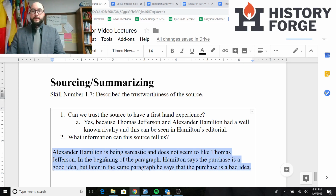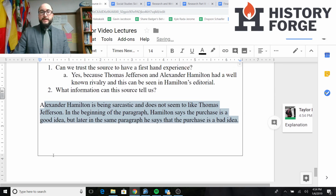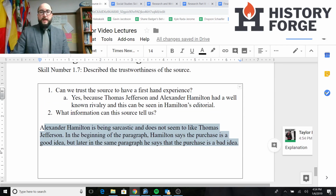This is all the information I have. And I would probably find a quote and evidence like that too, to actually prove that what I'm saying is accurate. But all this stuff, actually, I'll take that back. I would say this is my explanation right here. So I'll even make a comment to show that. This is my explanation to that first question. But yeah, I think it is trustworthy. I think it's a first-hand source because Alexander Hamilton lived in that time period.